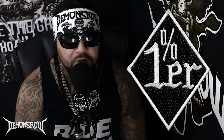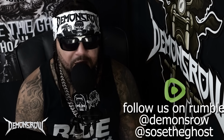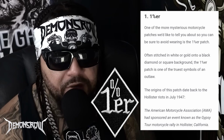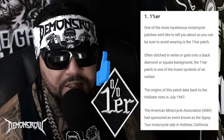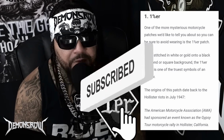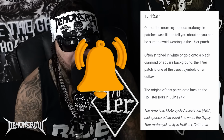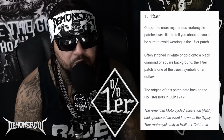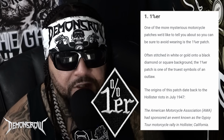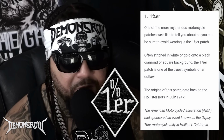Now, number one is 1%er. A lot of people know this that are already affiliated with clubs, so we're not gonna stay on it too long. One of the more mysterious motorcycle patches we'd like to tell you about, so you can be sure to avoid wearing the 1%er patch. Often stitched in white or gold onto a black diamond or square background, the 1%er patch is one of the truest symbols of an outlaw. The origins of this patch date back to the Hollister riots in July 1947.